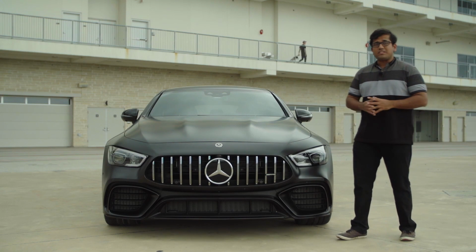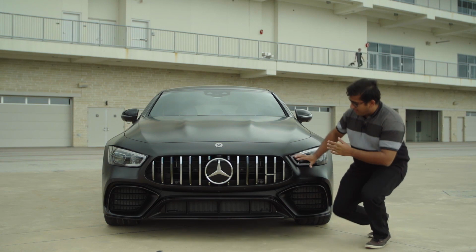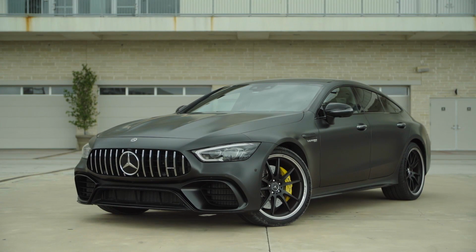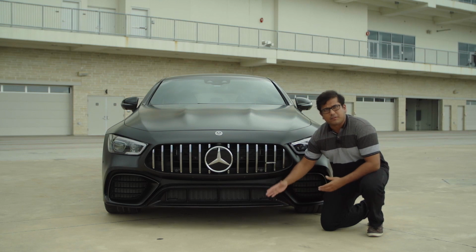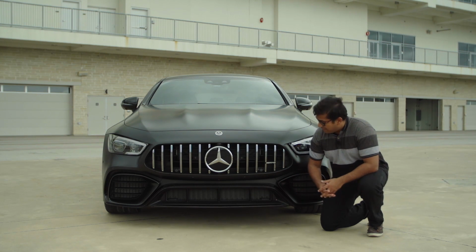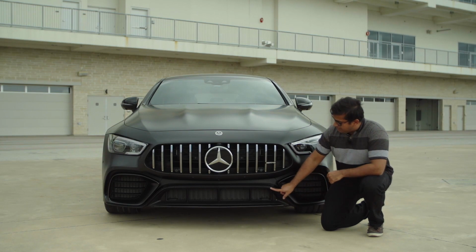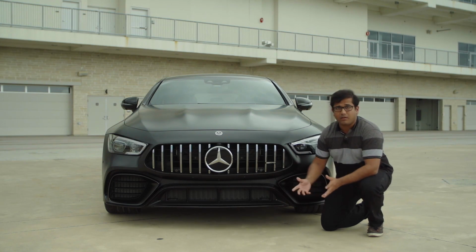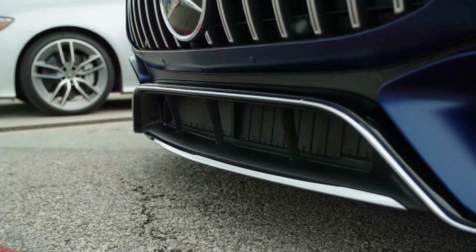The front of the GT four-door is very similar to its two-door sibling. That means we have the AMG Panamericana grille, which is very iconic, very low, gives a very snouty, aggressive look. You get multiple different options in terms of the exterior design package. In this black edition, all of these little embellishments and accents are all in glossy black, but depending on the package, you can also get them in chrome.